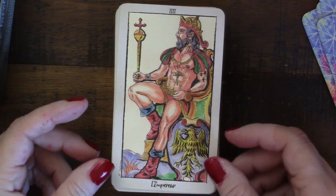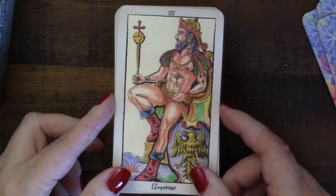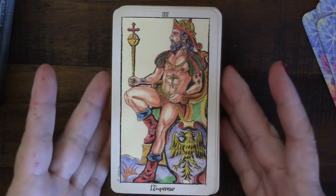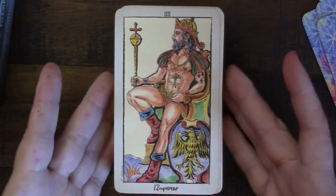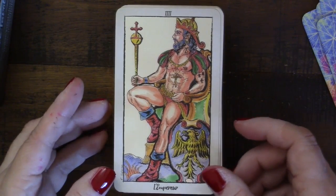Very sexy emperor here. And again, we do have a lot of sexy men in here, but we have a lot of sexy women too. So it feels to me very inclusive. Lots of eye candy for all, so to speak.